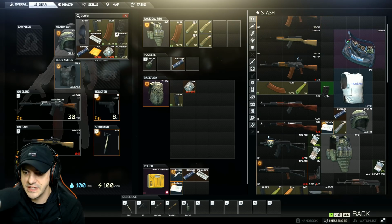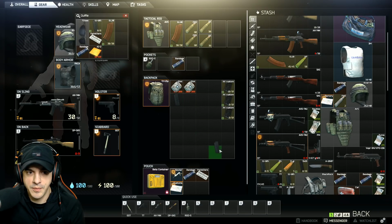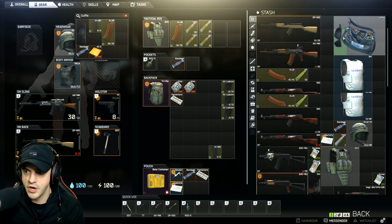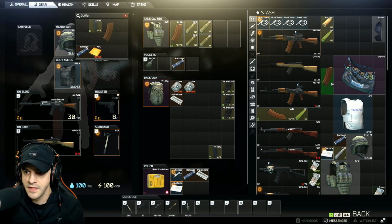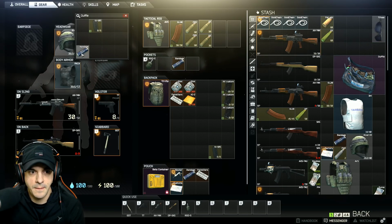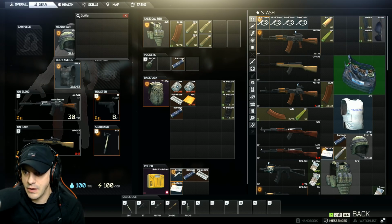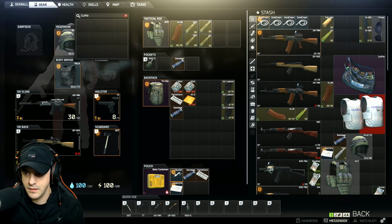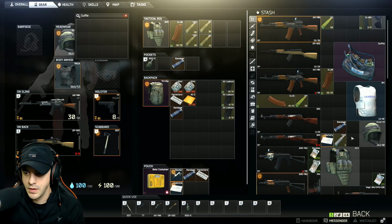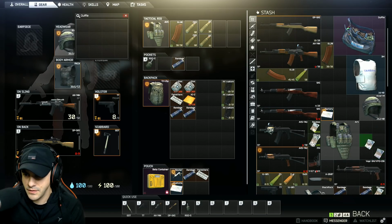AK-74s, those need to go with our Vepr. We'll keep a couple here. That's probably a sell stack, 100%. We'll put all the sell items in the upper right-hand corner. That's good, we'll keep that. We'll keep the Velveeta cheese in here. This is also a sell item. Okay, so now we have an empty Yak pack. We'll keep that like so. Full Metal Jacket, since we only have one, we'll sell it. Bandage we'll put in here for now.